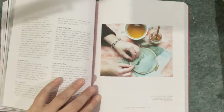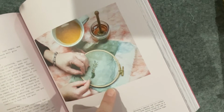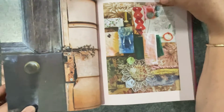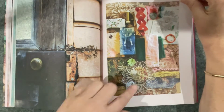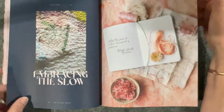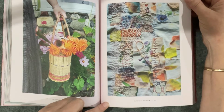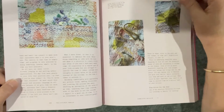See, look at that fabric. It's dyed. And you see the washes of colour? There's beauty in that. Oh, very clever. Gosh, she's put a lot of work into this. Building a colour palette. Look, there's beads again. Embracing the slow, yeah. Well, we've all got that down pat. Look at this. Just gorgeous. How inspiring.